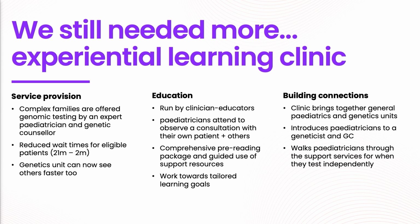We go through the process of genomic testing, teaching the paediatrician how to do it as we perform that service for that family, and then provide the paediatrician with all the tools that they need to be able to do that independently for their next set of patients, and to then share all of those resources with their colleagues after they've benefited from coming to the clinic. It also builds connections between general paediatrics and the genetic service, so that the two can work together for the benefit of all the families.